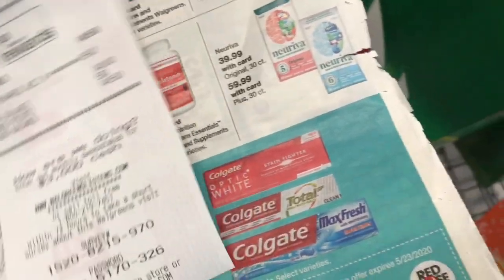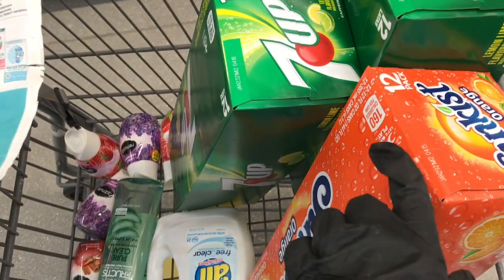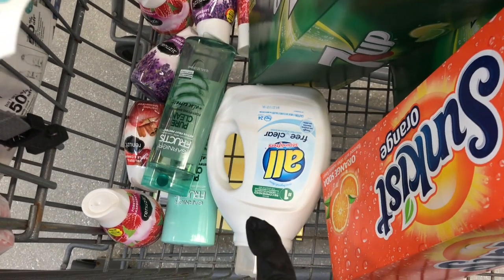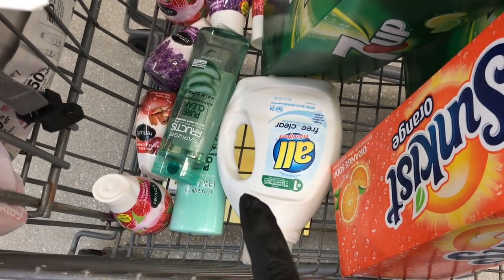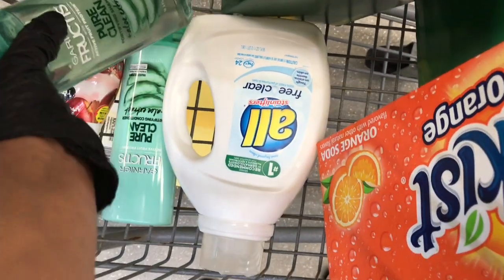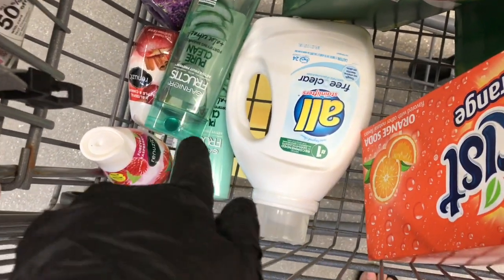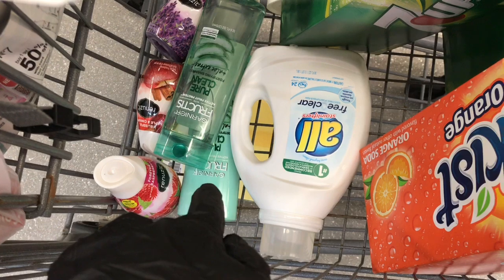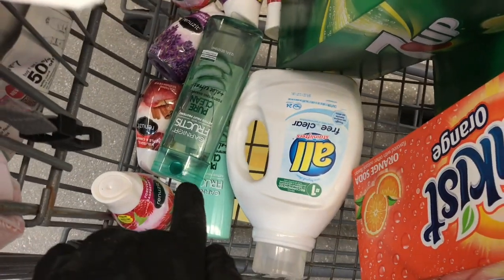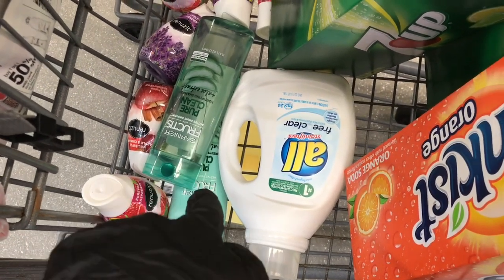So I'm gonna go ahead and go to the register and this is everything I got. So I got these sodas, the three for $7.99, which I think is such a great deal. I also got the oil laundry detergent, which is $2.99. We have a $1 digital coupon. I also have the Garnier Fructis, and I picked up this one here, which is the aloe extract, two for $7. We also had a $3 digital coupon in our Walgreens app, and we also have the $1 Walgreens booklet times two, so this is gonna come out to $2, or $1 each.